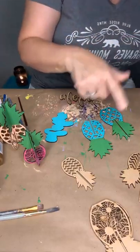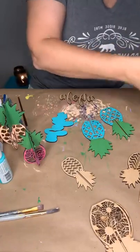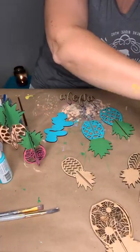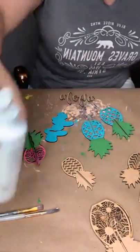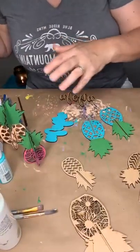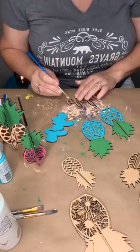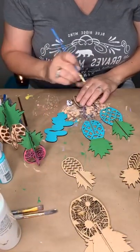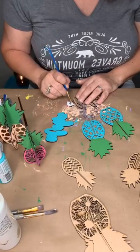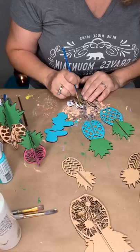I'll post a picture with these other two painted as well, so you don't have to sit through that whole process. It works exactly the same. The only thing different with the sunflower one, I painted a little more green in there for the actual leaves that are in the cutout pattern, whereas everything else I did one color. Just to make it look more like a sunflower.